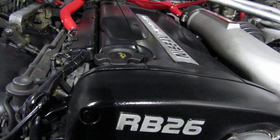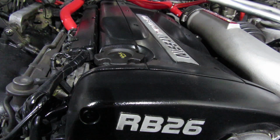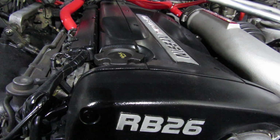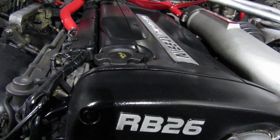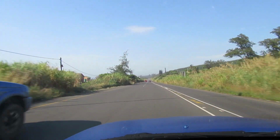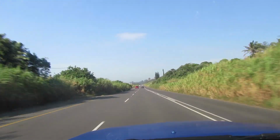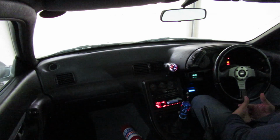And guys, my maintenance spend and fuel spend for the past 3.5 years of ownership has equated to roughly 25,500 Rand, or $2,000. Now fortunately for me, nothing is really broken on this car. Nothing major at least. I drive the car hard, I push it, I enjoy the car, I work on the car, and fortunately, touch wood, everything has been okay. So what I've spent money on are service items.